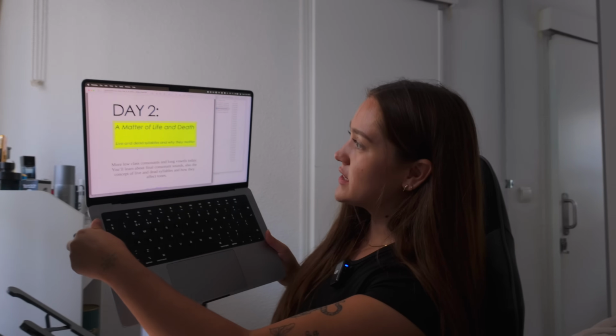It's called Read Thai in 10 Days, and basically it's split into 10 chapters, like 10 days, but I'm not actually trying to learn it in 10 days. I'm giving myself like a month to learn it. So I'm gonna open up the book on my laptop and I'm gonna use my iPad to actually do the writing practice. Okay, we're gonna start day 2.